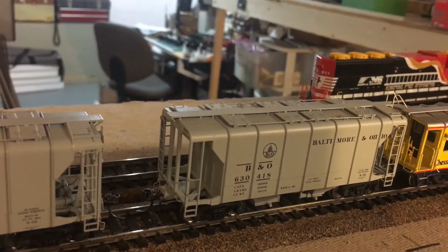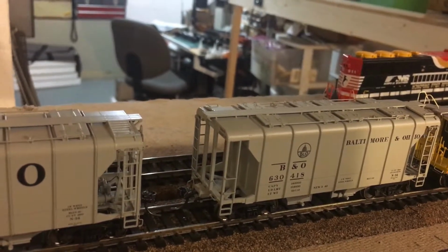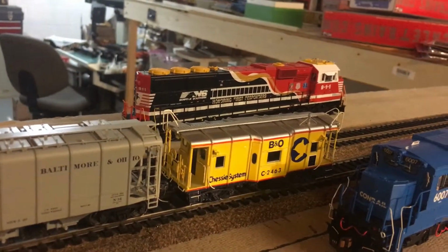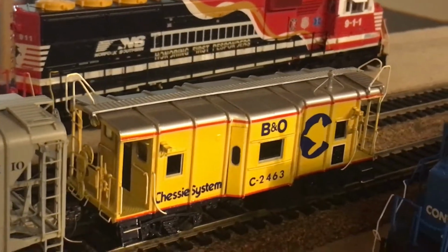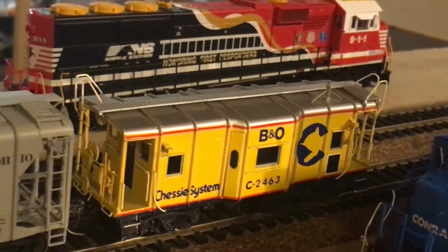Baltimore and Ohio made the Wagontop design one of their mainstays on their railroad. And if you know that, then you know the Wagontop cabooses and their box cars also had that Wagontop design in them. So I'm just showing you the Wagontop caboose. That's an Overland Models.